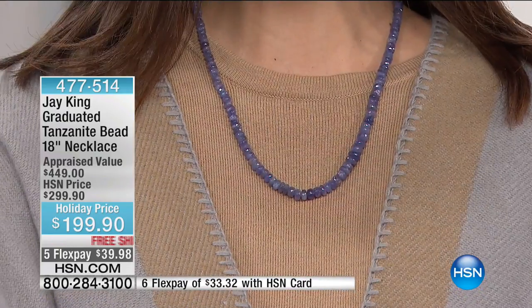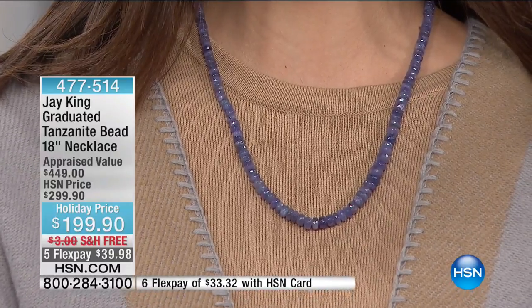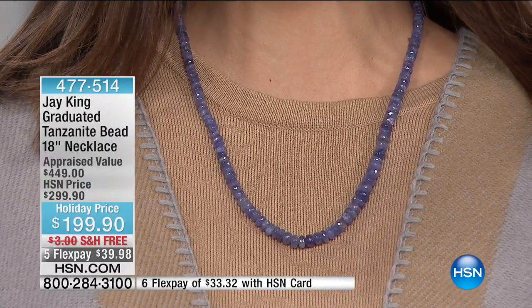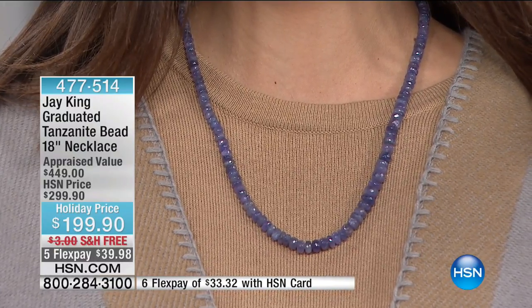Now, this is not treated. This is not treated, a lot of the Tanzanites are treated now, okay? This isn't where we took some of the lighter material and color enhanced it or heat treated or radiated it and brought out a deeper color in it. This is the natural color.